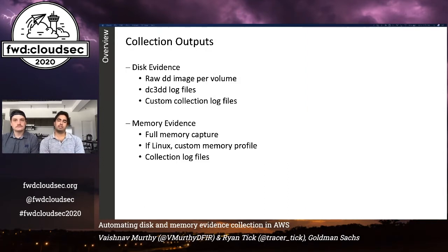So just to talk about our collection outputs from both our disk and memory evidence collection. For disk, we do a full DD, which stands for direct dump, which is a bit-for-bit copy of each volume attached to the affected instance. And this is to basically satisfy regulatory requirements, given that we're a financial services firm. The regulations that we have to adhere to require us to capture a full disk capture.